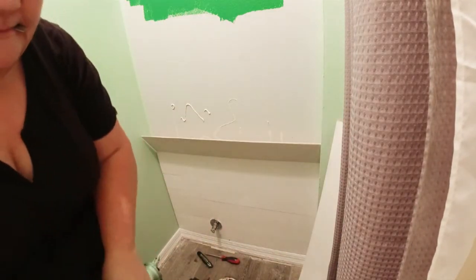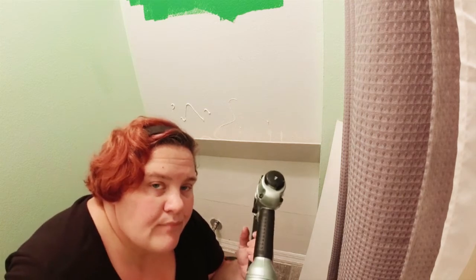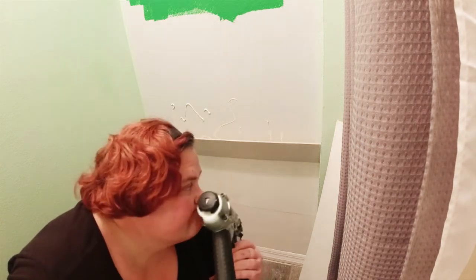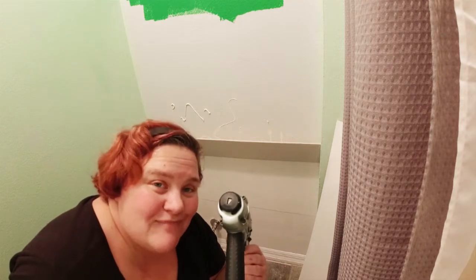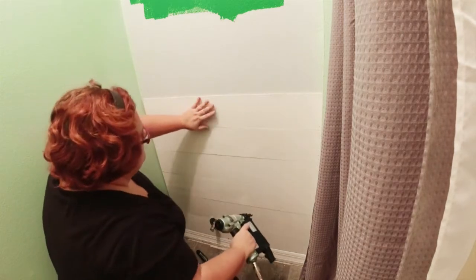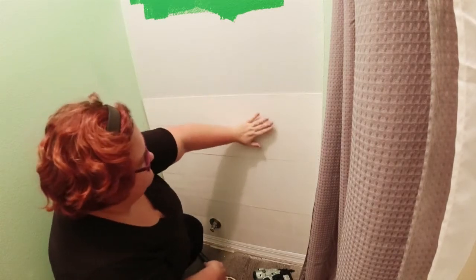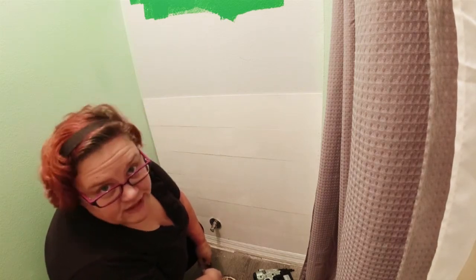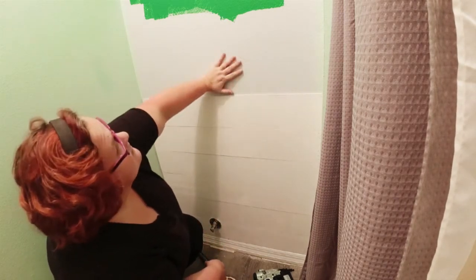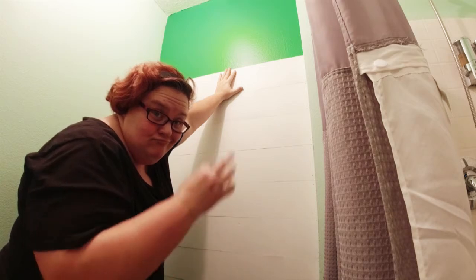All right. My gun is jammed. 4 boards in, and my gun is jammed. Fix the nail gun. It was a jam. Now it's happy and back together. Finally. Let's do a few more rows. We're almost ready to put the toilet back in.